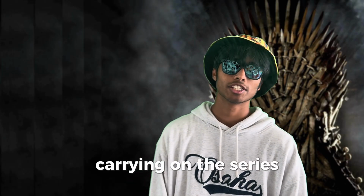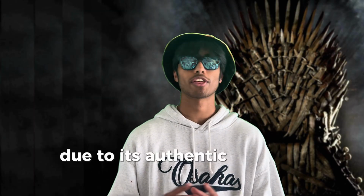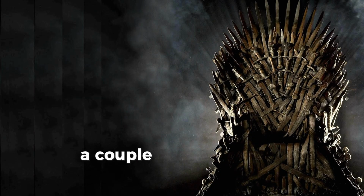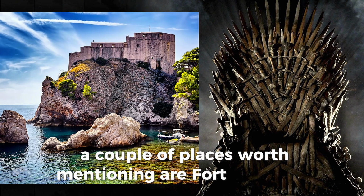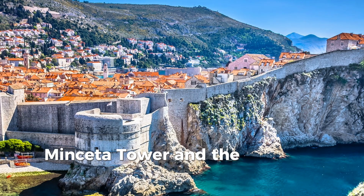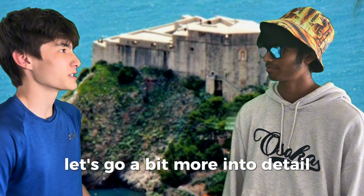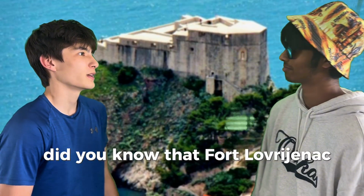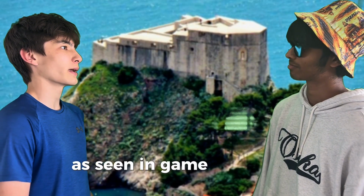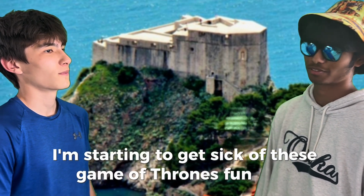Carrying on, the series Game of Thrones has had numerous scenes in Dubrovnik due to its authentic medieval appearance. A couple of places worth mentioning are Fort Dubrovnik, Jesuit Staircase, Pile Gate, Minceta Tower, and the city walls we are standing on right now. Let's go a bit more into detail. Did you know that Fort Dubrovnik is an 11th century fortress as seen in Game of Thrones King's Landing? Never mind, I'm starting to get sick of these Game of Thrones fun facts.